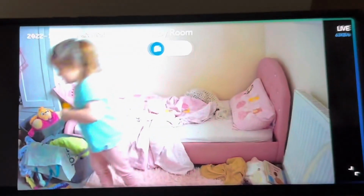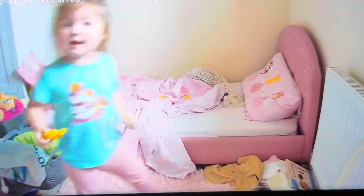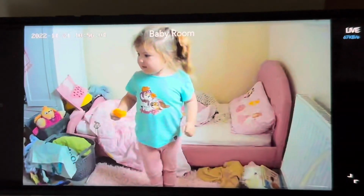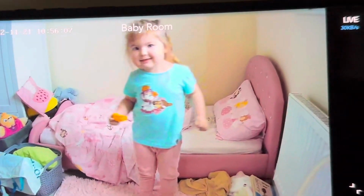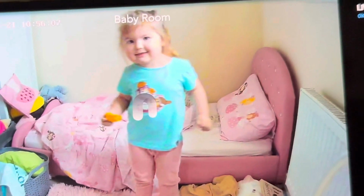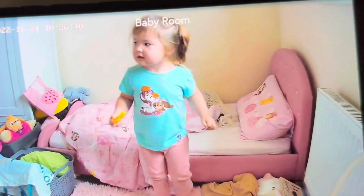You gonna look in the camera, Emilia? Hello, there she is. And now I can literally see her via my phone wherever I am. You have a little dance. What are you up to? We're going to spend the rest of the video essentially showing you guys what we get up to in Emilia's bedroom via the Nooie camera.